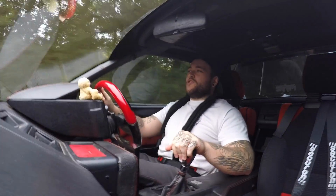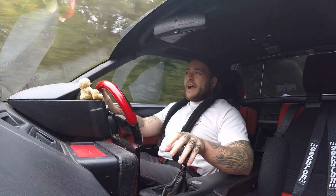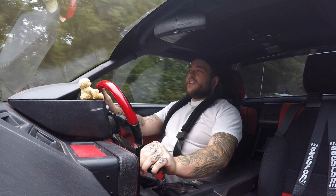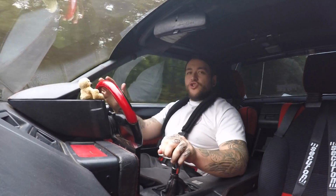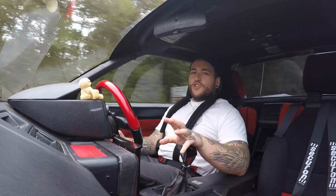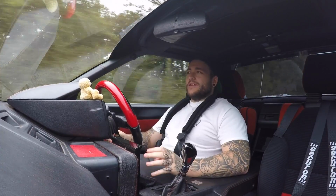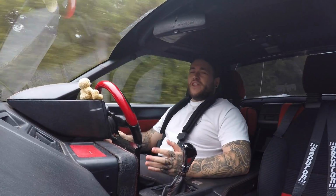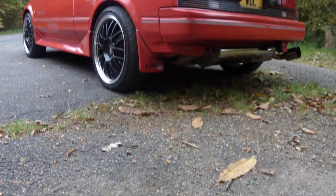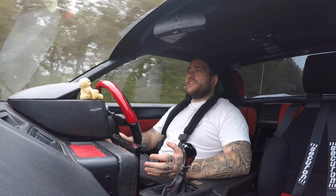So guys, let me know your thoughts on this car. I wanted to do it more of a comparison for other MR2s that I'm going to do in the future. I would like to do a newer shape MR2, maybe even a turbo would be quite nice. The good thing about this car though is it's very unmolested to a point. It's still a genuinely nice car, very, very well looked after by its owner, who's a big enthusiast with these sort of cars.